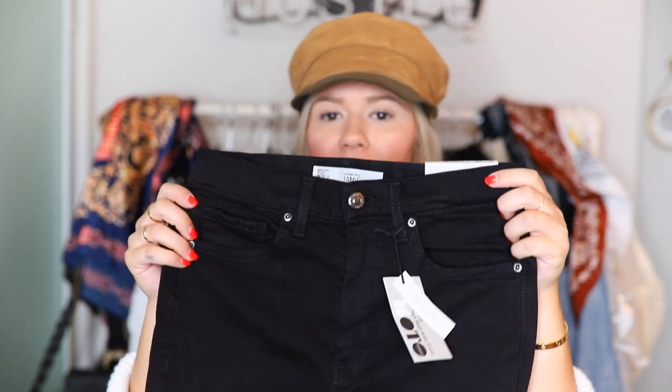So this is the Topshop Moto jean, but the name for this one is the Jamie jean. And they're a little bit stretchy, which I really like. They're high-waisted, again, really important. I can't wear low-rise jeans anymore. It's just not into it. It hits just right at your ankle.